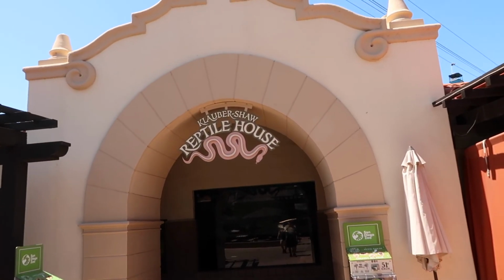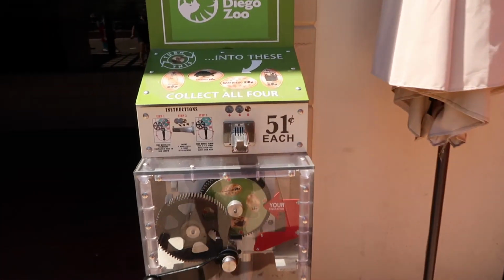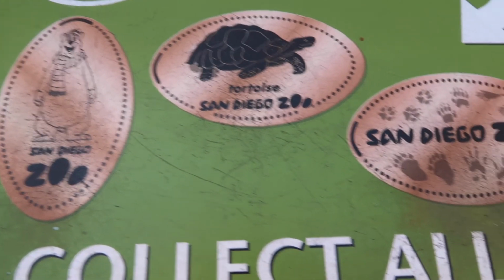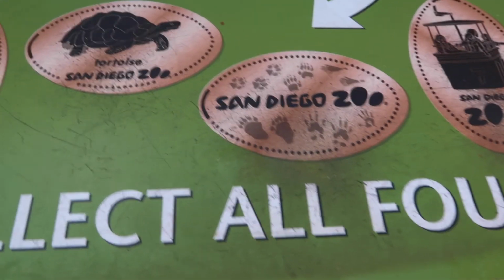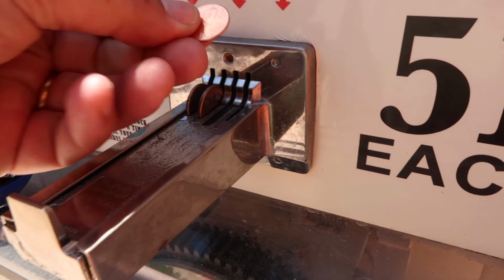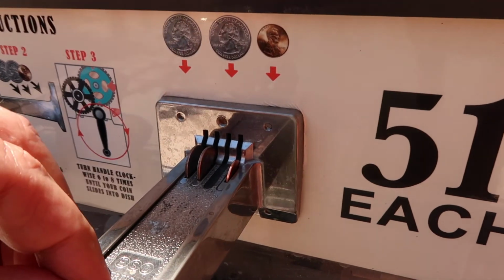My wife's favorite place. The Reptile House. Oh, we got penny squishers. Ah, these ones look like they'll work. This one has a cartoon polar bear, a tortoise, the logo, and the sky buckets. I think I'm gonna get the logo. Okay, we got it all set to where we need it. Gonna put our quarters in there and our nice shiny pennies. Boom and spin.